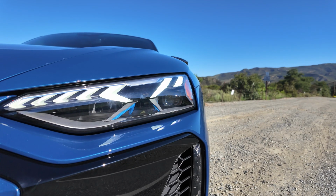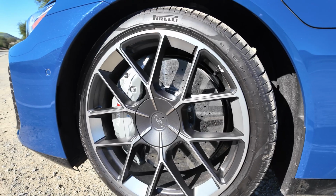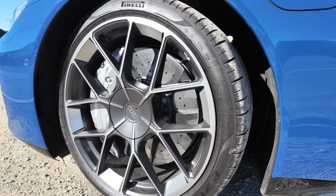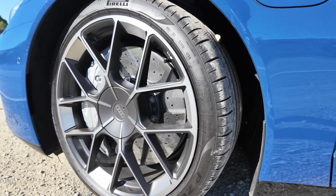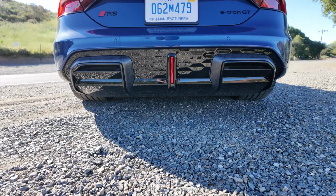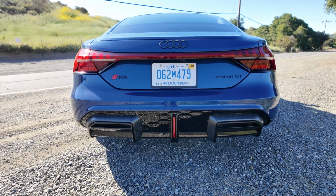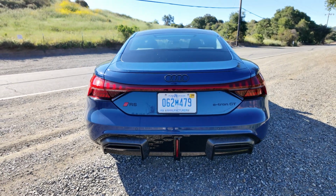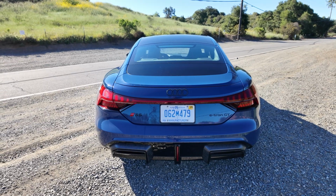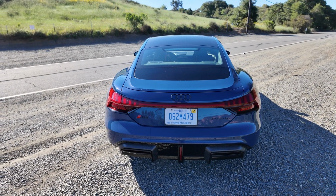The base car on the 20-inch wheels, so the 670 horsepower car, gets 300 miles of range, which is great. This one drops to 270, I believe, but when I first charged the car up fully overnight, I got in the car, it read 293, which is fine, and then as soon as I put it in performance, it read like 240, which also is fine. I'm driving this like a total idiot, and I'm still getting good range relative to the performance it is delivering.